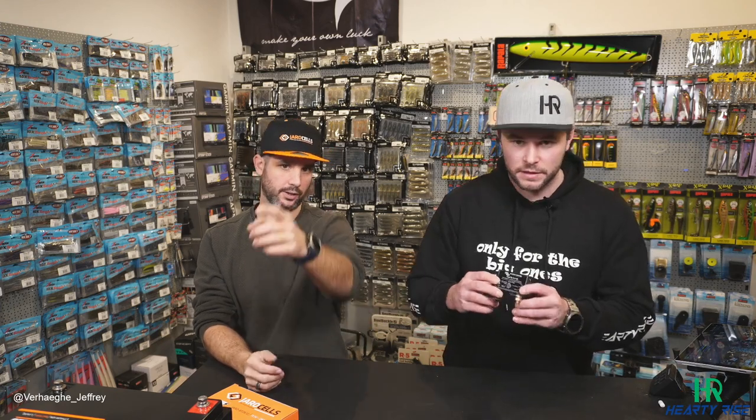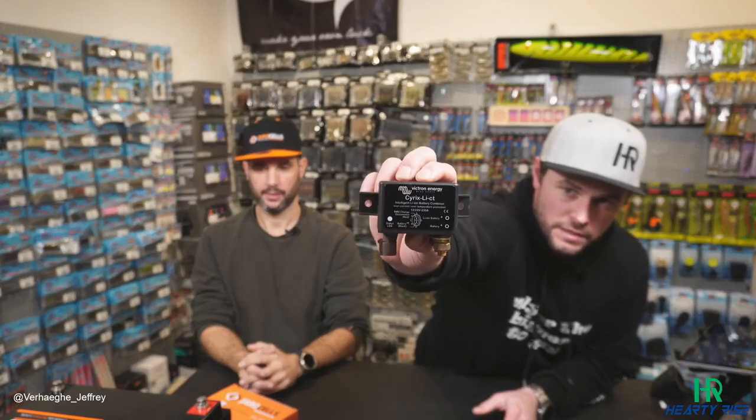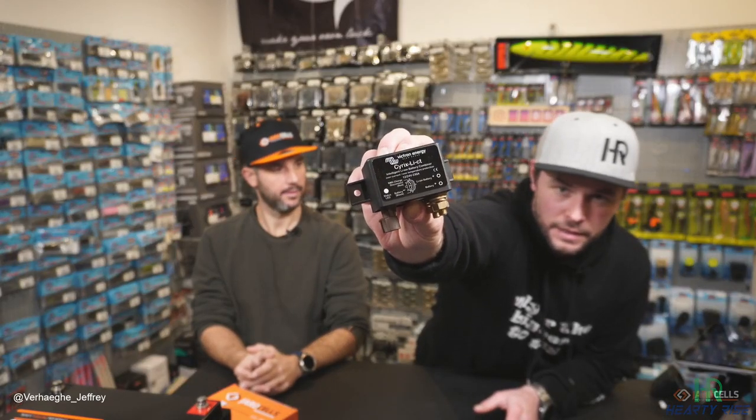It's a possibility, the one brother. Yeah. If you are using a small lithium battery as a starter, I would always recommend to use something like this. Show it in the camera, maybe. A Cyrix, it's a starting relay or a battery relay from Victron. And what does this do? It will measure the voltage of your small lithium battery. And once the battery is full enough, it will release or it will open. Yeah, it will convert the power. And then the current can also go to a second battery. And this can be a lithium battery as well.